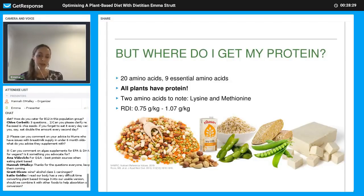Two are worth a very, very brief mention on a plant-based diet, and they're lysine and methionine. So certain plant foods don't contain large amounts of these particular amino acids, but I stress, if you're eating adequate calories and a good variety of food over the course of the day, this is not going to be an issue for you. For example, legumes are high in lysine but low in methionine, whereas grains are the other way around. So how much protein do we actually need?